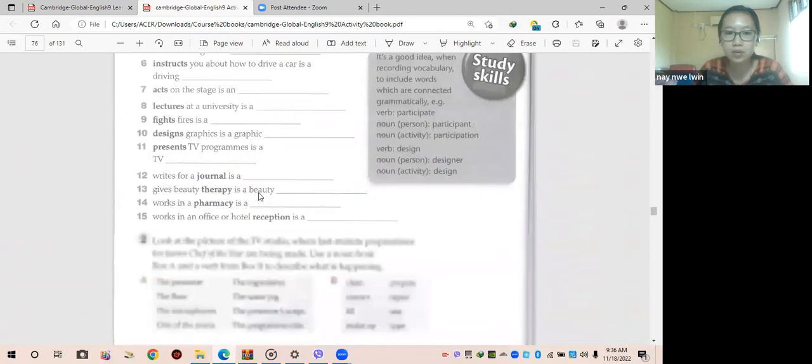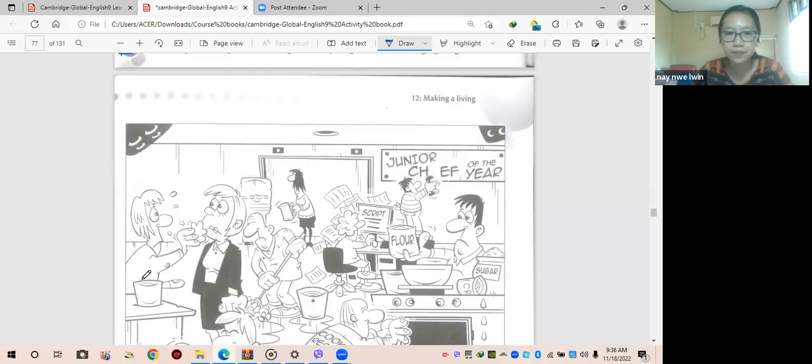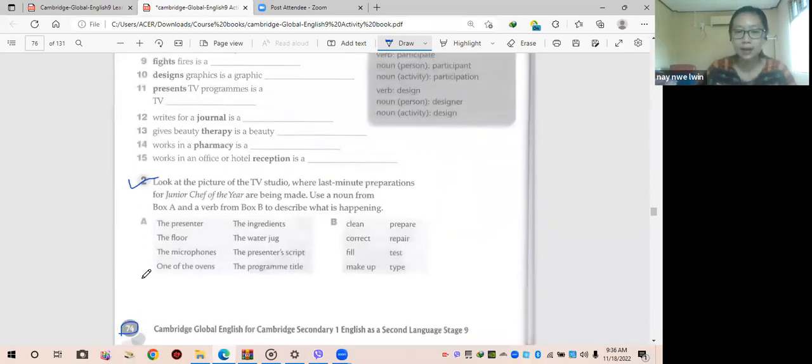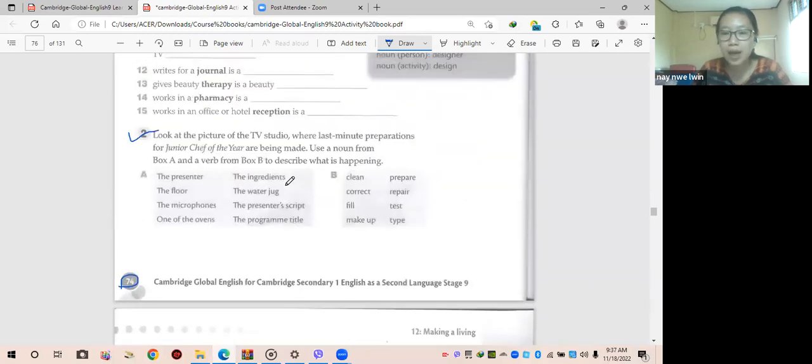So we'll just do number 2 from page number 74-75. Page 74, and you can see the picture here, 75. Look at the pictures of the TV studio where last minute preparations for Junior Chef of the Year are being made. Use a noun from box A and a verb from box B to describe what is happening. So you can use the words from column A and column B to make sense of what is happening in the picture. Okay, so which pattern do you have to use?